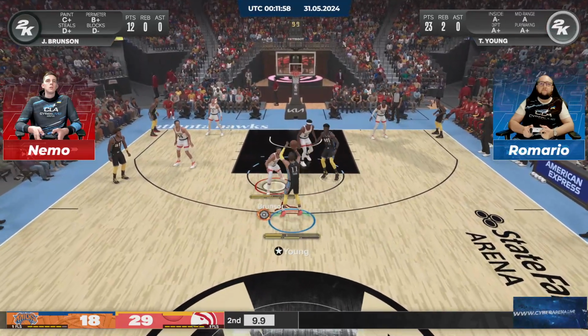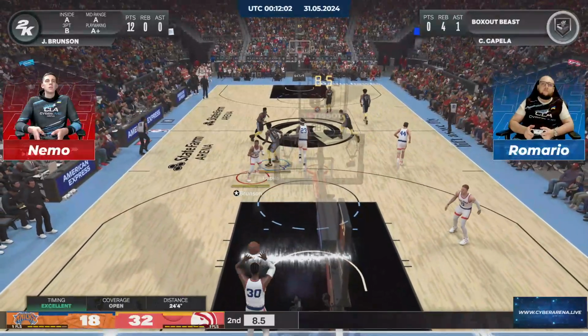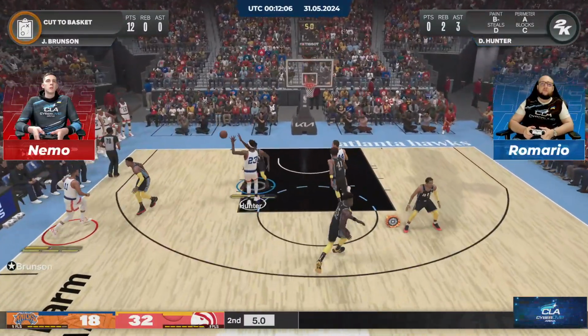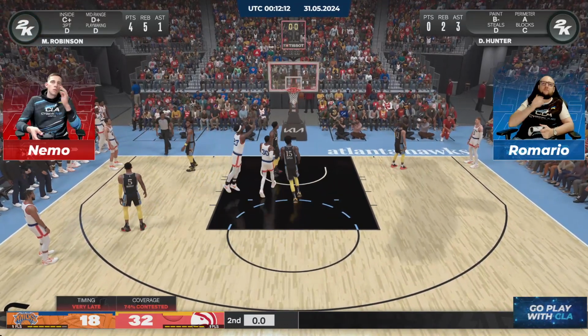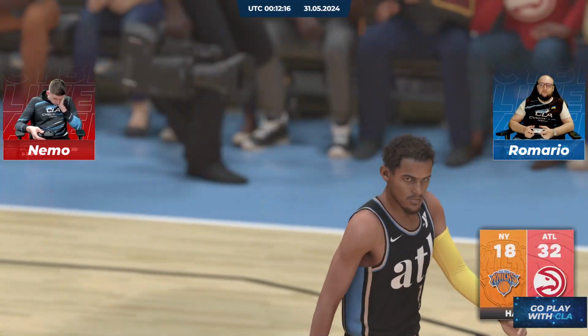Young outside, beyond the arc. Another 3 for Atlanta. Both teams running perimeter-oriented plays that are working. Well, both of them looking towards the three-point line, and I like to see that, especially when the results are made buckets. Trae Young, he's feeling it tonight and has been the driving force for it.